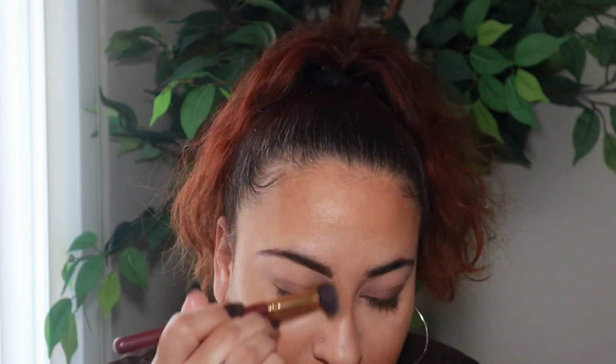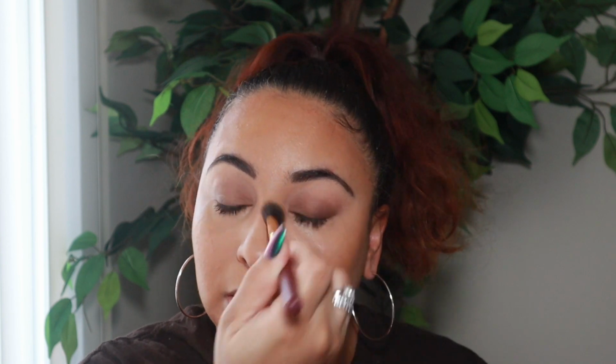Oh man, I forgot to do liquid blush, so let me do that. This is the Blush Lily by Juvia's Place. Do a little dab. I don't need much.